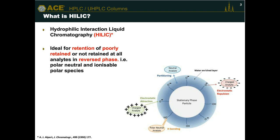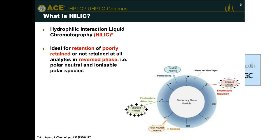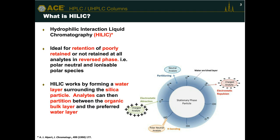Now, it's the aqueous component of the mobile phase that allows a hydrophilic environment to exist around what we typically use as a polar stationary phase. And we effectively get the formation of an absorbed water layer around the silica particle. And it's in this water layer that analytes partition. We have a partitioning mechanism. Now, this water layer is very important for HILIC. We have to develop it, and then we need to maintain it through our HILIC analysis.